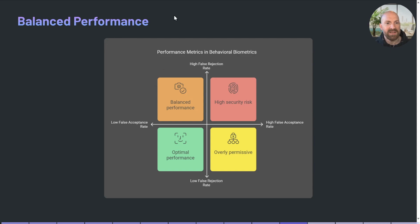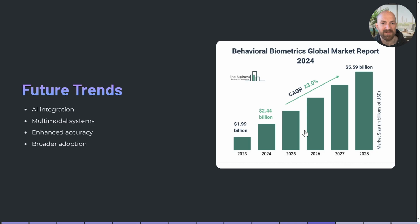If we look at that another way, on this graph, you can imagine where if you have high false acceptance and high false rejection, that's a massive security risk. If you have high false acceptance and low false rejection, it's overly permissive. Balanced performance is where you tend to have higher false rejections and lower false acceptance rates. So you can imagine it will err on the side of saying no rather than yes, which is the safer side to err on. Ideally, you'll have a low false acceptance rate and low false rejection rate at the same time. Easier said than done, of course.